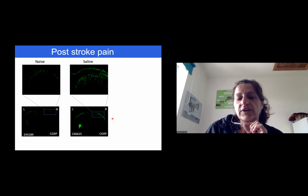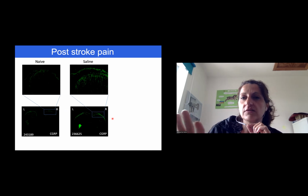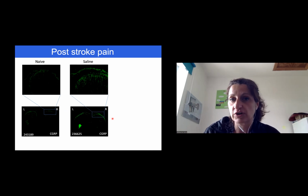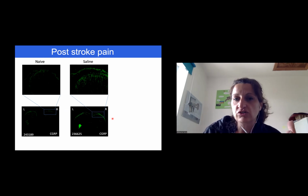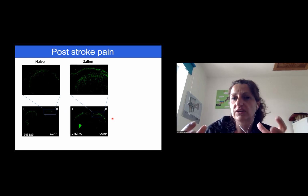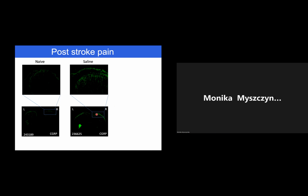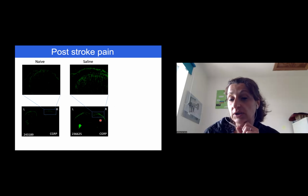Analgesic properties of carnosine that seems to be independent of the neuroprotective action, because in animals that were tested 24 hours post, were treated with carnosine 24 hours post stroke, now the tissue damage, the brain damage occurred, so the neuroprotective action of carnosine has already happened, it's gone, and now the analgesic action of carnosine is the primary driving force.